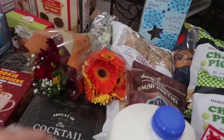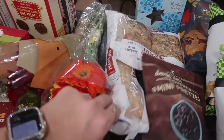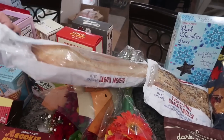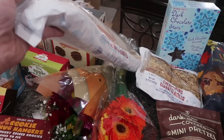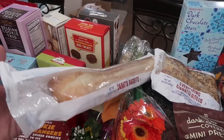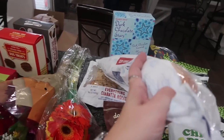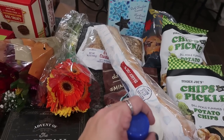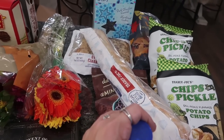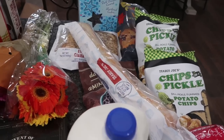Way down here is an artisan style ciabatta baguette. I will use this sometimes as a fallback for bread for soup or stew, but to be honest, I really like to use these to make croutons. I make the best darn croutons. I'll see if I can find a video where I've made them and I'll link it, probably a meal prep or something, but they work so well with that cut baguette.